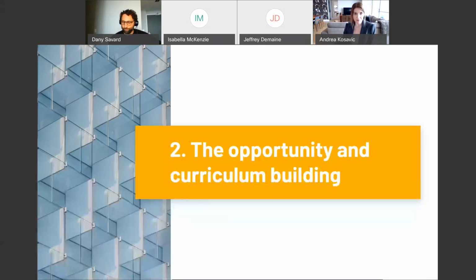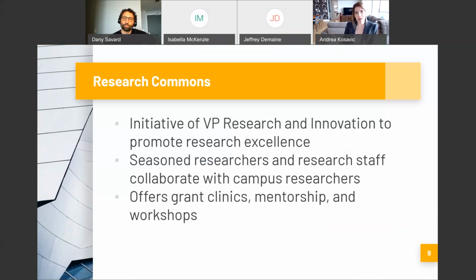So next slide. And just to talk a little bit about the research visibility curriculum opportunity that we had, that we're talking about today. To give some context, this opportunity exists within a larger framework called the Research Commons, which is an initiative of, again, that same office, the Vice President of Research and Innovation, looking to promote research excellence at York. Essentially, it brings together seasoned researchers and research staff together with campus researchers who may be newer to the grant writing process or who would like to refresh their knowledge or are seeking to apply for more complex grants. And to that end, the Research Commons offers grant clinics, mentorships, and workshops. And I'll pass it back to Dany.